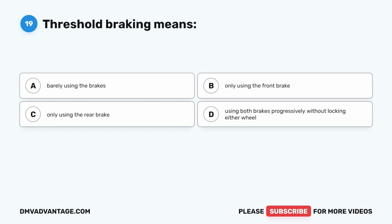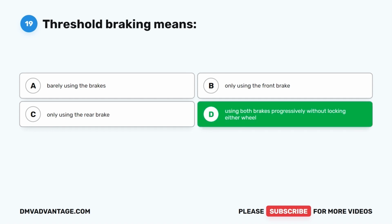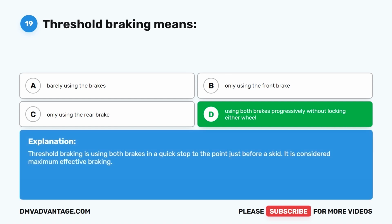Question 19. Threshold braking means A. barely using the brakes. B. only using the front brake. C. only using the rear brake. D. using both brakes progressively without locking either wheel. The correct answer is D, using both brakes progressively without locking either wheel. Threshold braking is using both brakes in a quick stop to the point just before a skid. It is considered maximum effective braking.